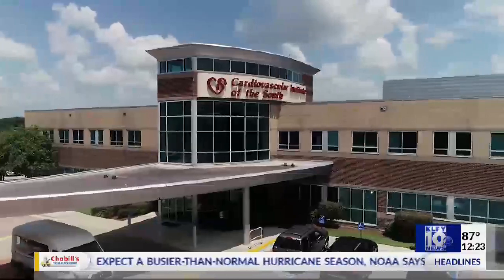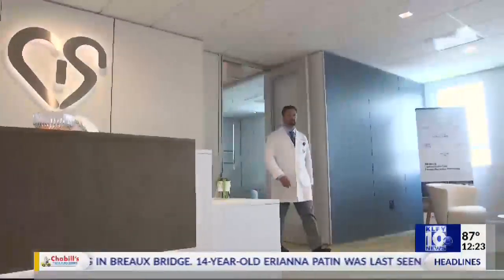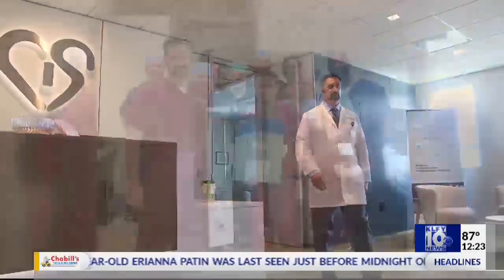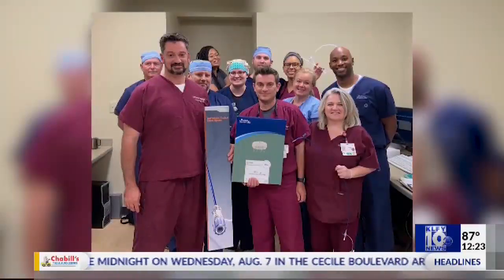Well, it's very important to us because we have a large structural heart program, and we already take part in replacing heart valves through small holes in arteries and veins in the groin and repairing valves, and this was the final part of our puzzle for our complete structural program. Not to mention it is a huge benefit for our patient population.